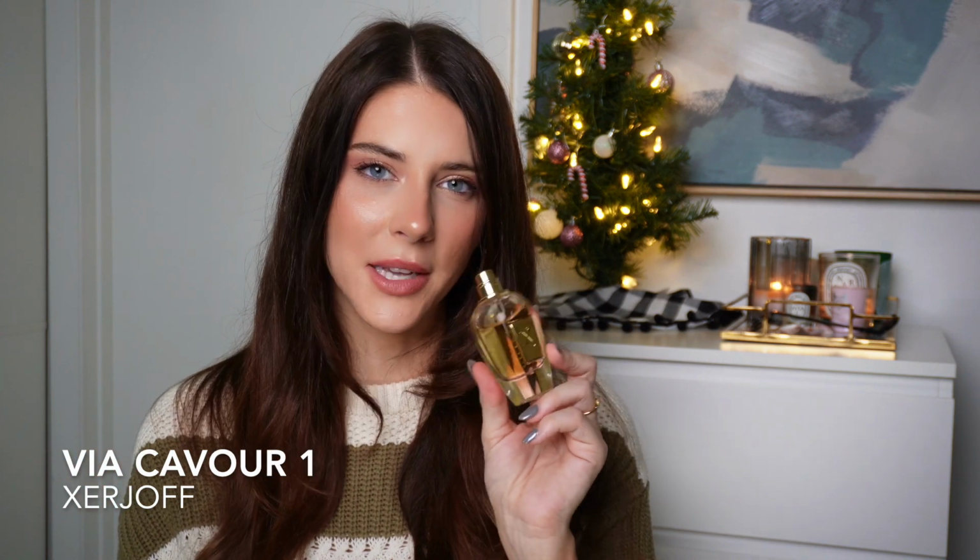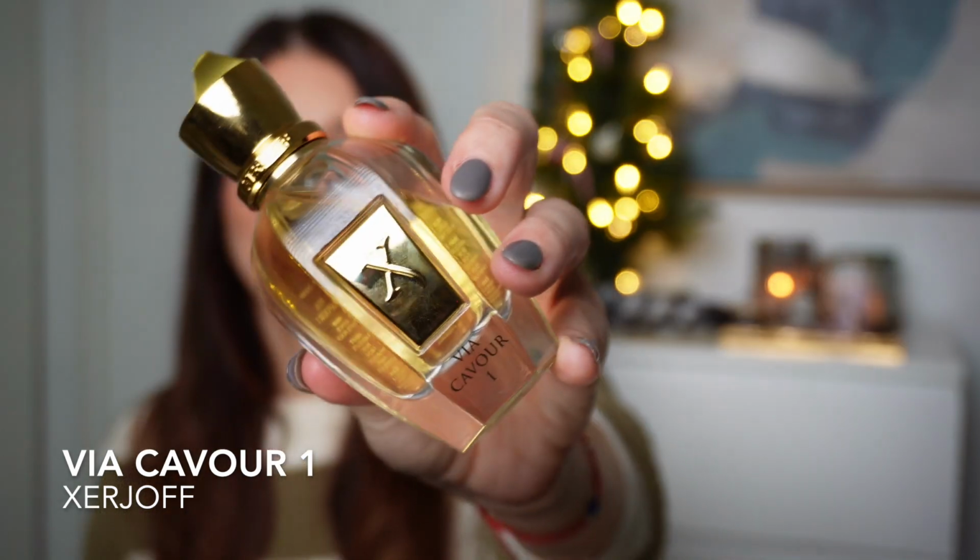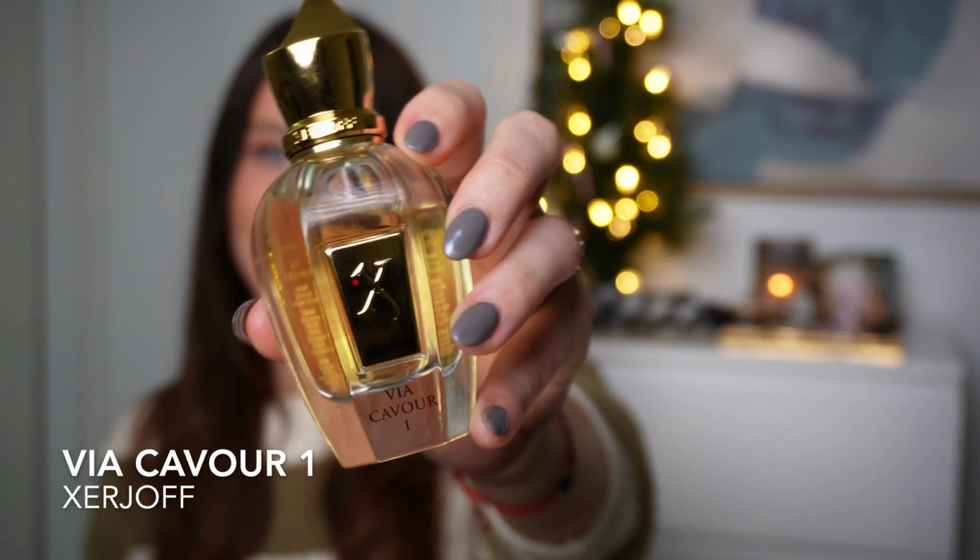Ultimate appeal. You can never go wrong wearing Via Cavour 1 by Xerjoff. If you like patchouli and sweeter gourmand notes, this is one that you absolutely need to have in your collection. Absolute must have, Via Cavour 1.